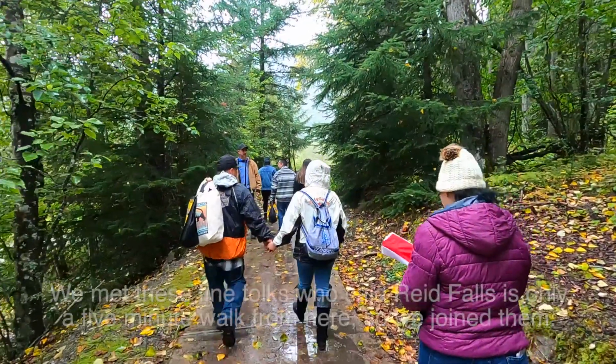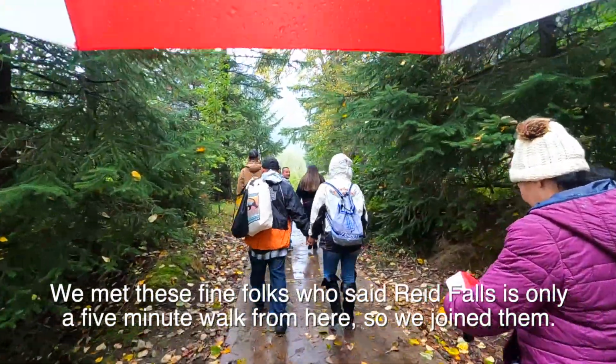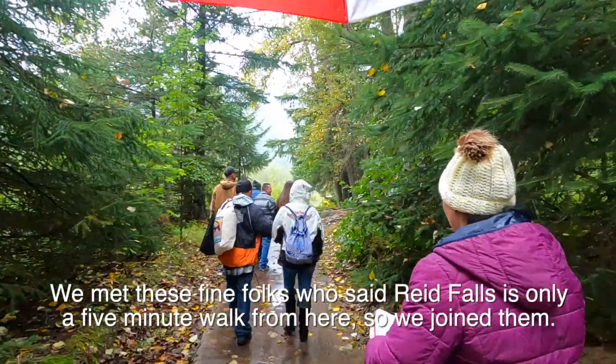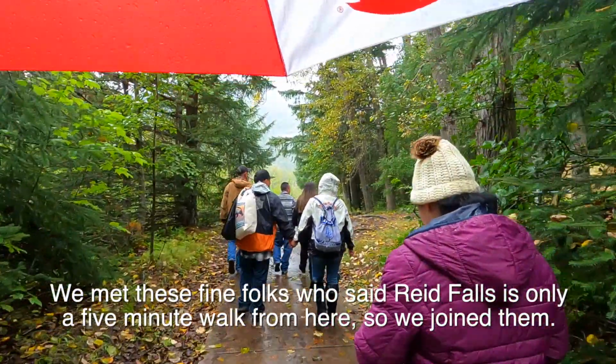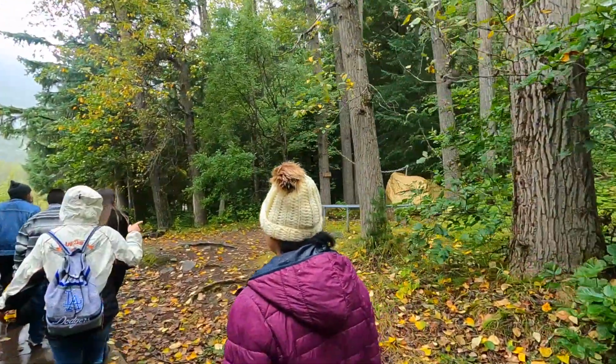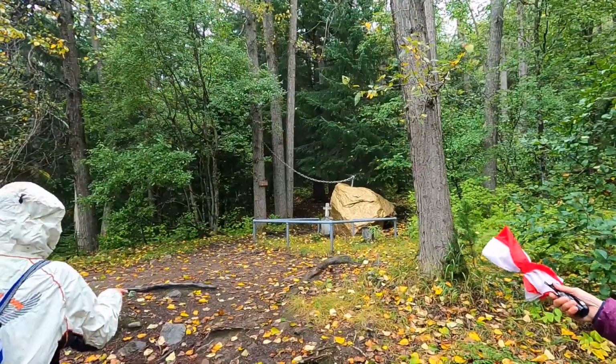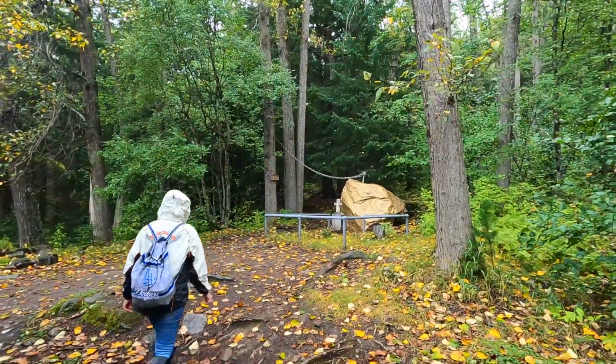So we ran into these people and they said the Reed Falls is just a 5-minute walk up here. So we're gonna make the walk. So here's the giant gold nugget again, chained to the tree. And doesn't that say Reed Falls? That's the trail. Yeah, right up by the nugget.